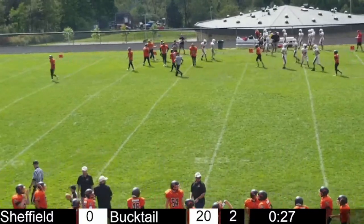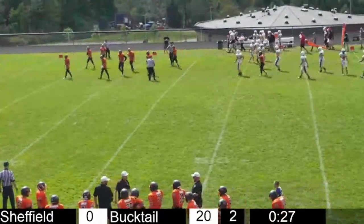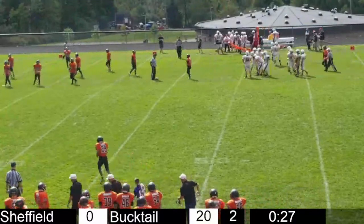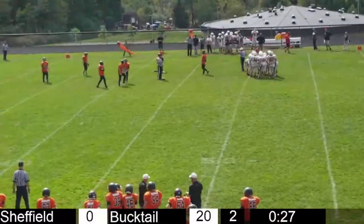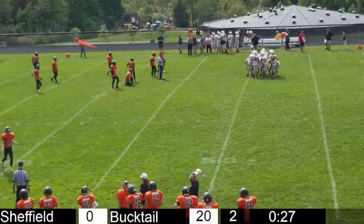Brett Mason. Fantastic. 36 yards on the pass from Fantaski to Mason. And it's first and 10 from the Sheffield 43. Just under 30 seconds to go in the half.